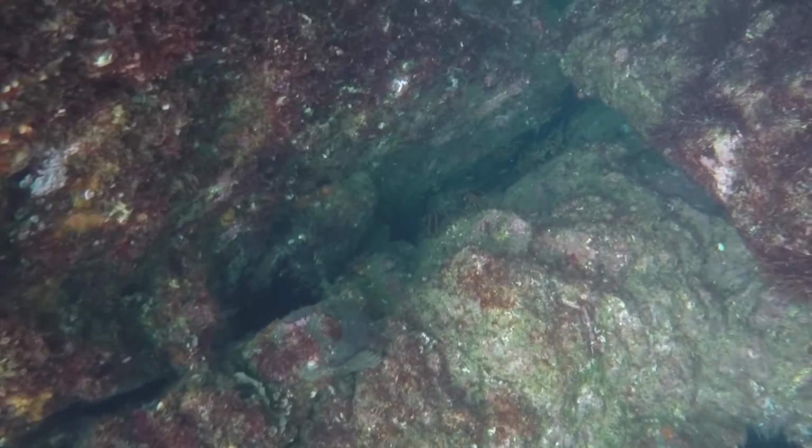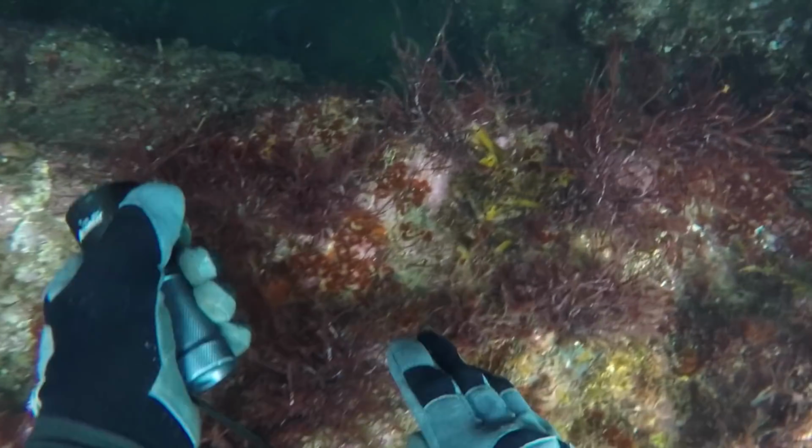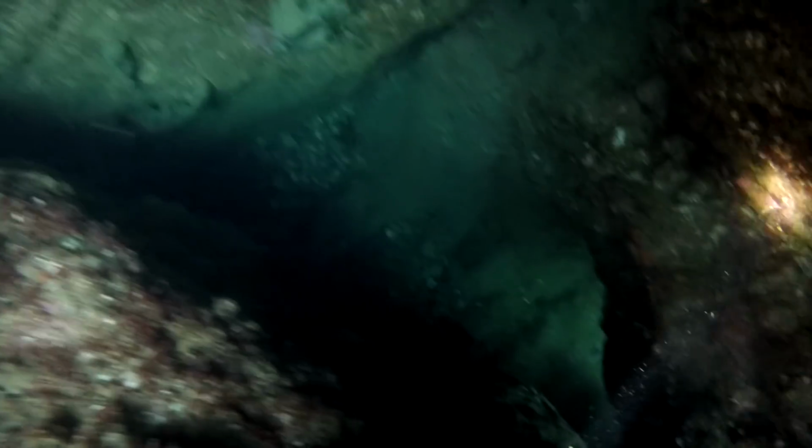So I found another good cave with a big crack off the side there, a few smaller crays around, and then, can't see it in this video, but I saw the shape of a scorpion fish right down in the crack. So went back up, had a good breathe up, and went down and nailed a second one.